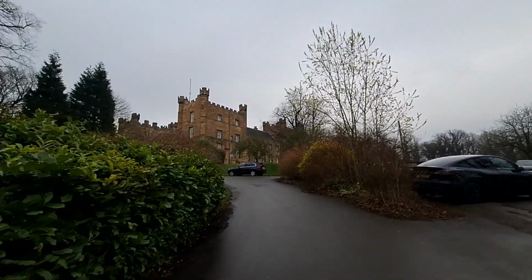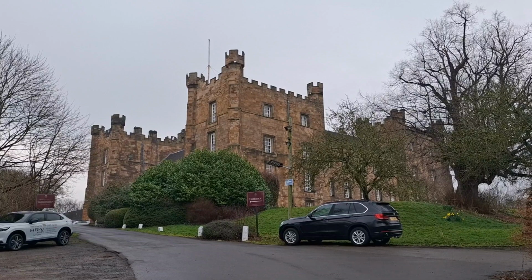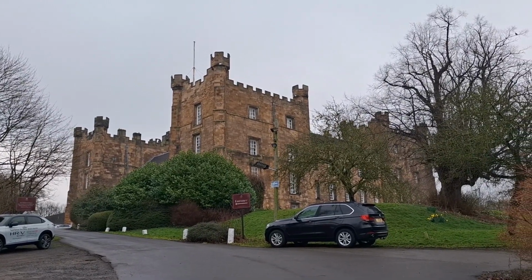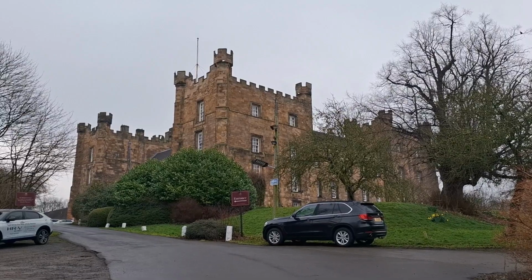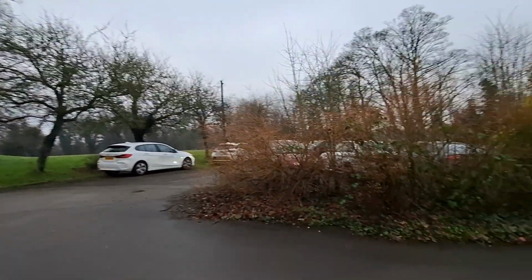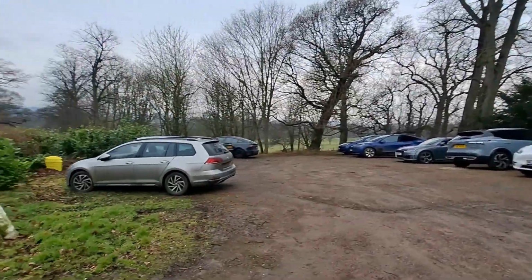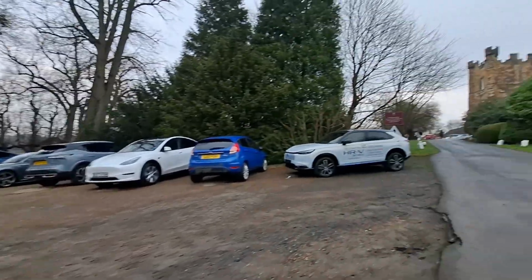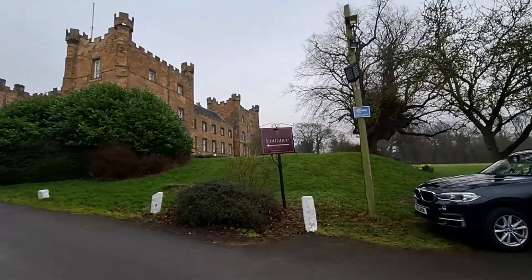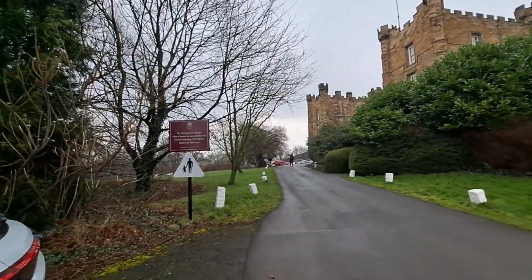So this magnificent building here, this is Lumley Castle Hotel. No ordinary hotel. So as we come up, we've got a few car parks dotted about. There's a sign here, main entrance. There's a sign here to show you.